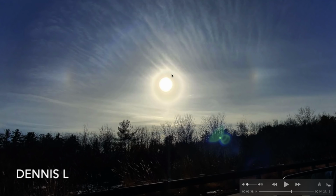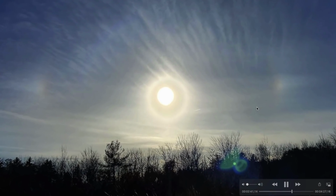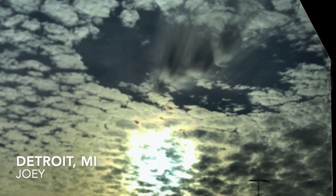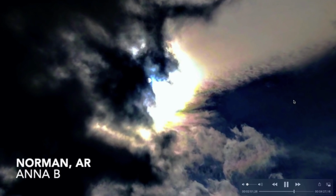This one here is very unique. Dennis took the photo and noticed an odd-looking halo around the sun, very close to the sun. Normally, they're spread out kind of large, like we see all the time. We're used to seeing that. Never seen one quite like this. Sure, it's some sort of an atmospheric phenomena, but don't know what to call that one. Detroit, Michigan, Joey noticed a hole punch cloud above the city of Detroit.